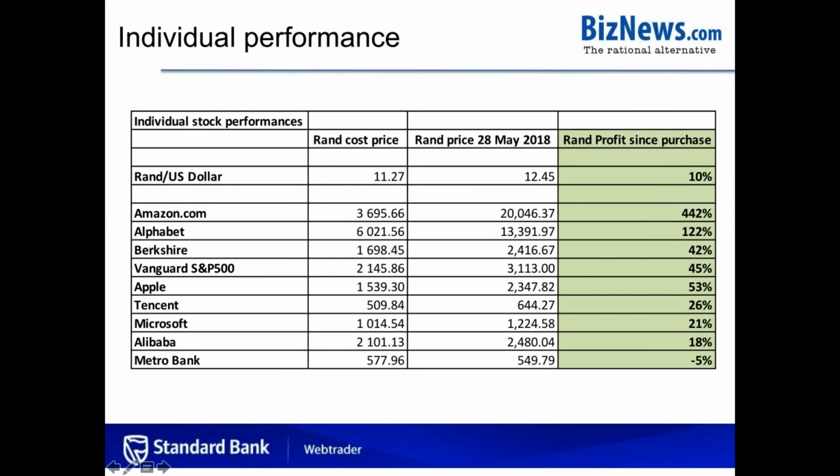Individual performance of our stocks in the portfolio, I mean, it's extraordinary. If you take the Rand, in 4 years, it's only lost 10% against the US dollar. That's quite amazing, because at one stage, it was up at 14.50, as you saw in the previous graph, and now it's back to 12.45. And in fact, in December 2014, it was at 11.27.